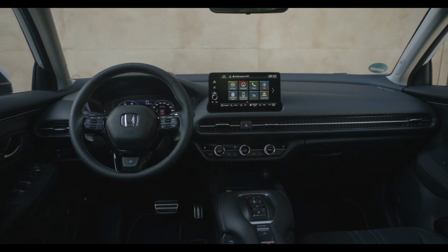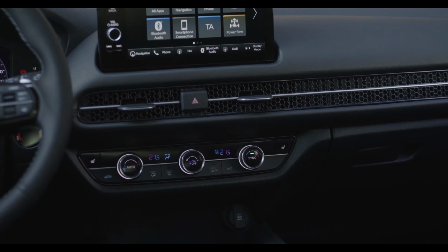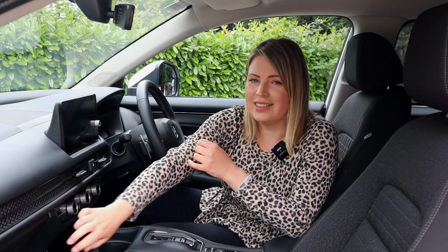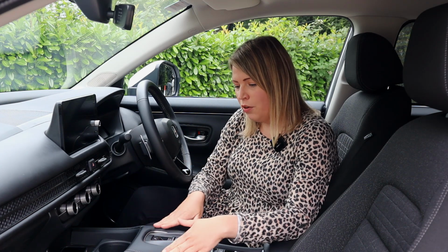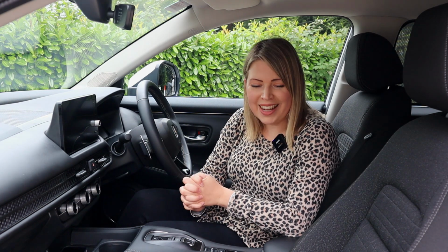The ZR-V gets a very stylish and upmarket cabin, so it does have a very nice fit and finish. Lots of this soft touch paneling on the dashboard and doors. There's this mesh pattern here where the air vents are. There are harder plastics down here, but you have this softer material around the center console. And altogether it does feel very nice. There's no squeaks or rattles.